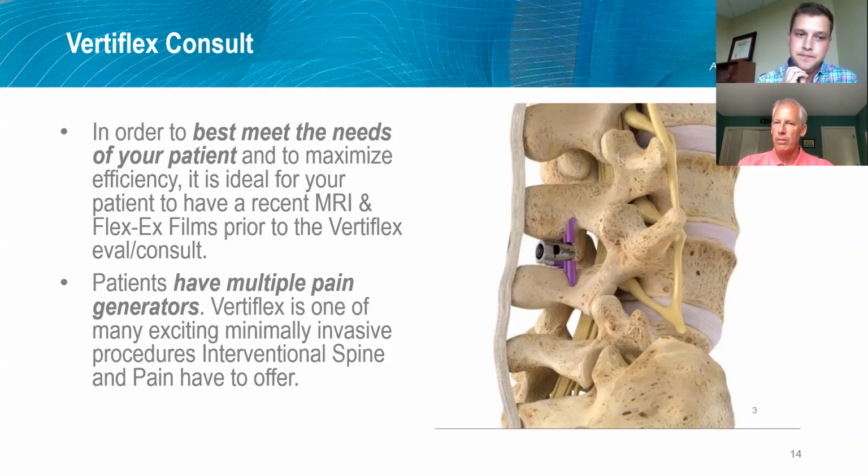But starting the 28th year of practice, this Vertiflex came about 2.5 years ago, and it's been a total game changer for my patients. It's been extremely rewarding with the results we're seeing. It's so rewarding to have a patient come back, and when they say we've changed their life, it's just been great.